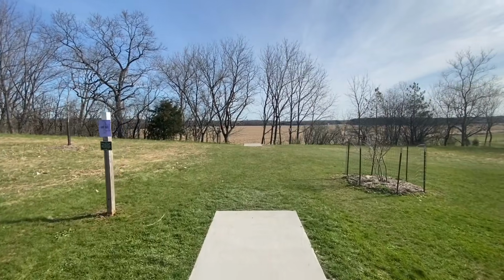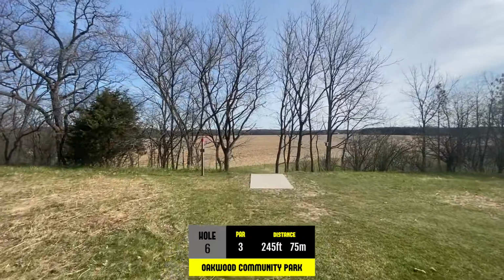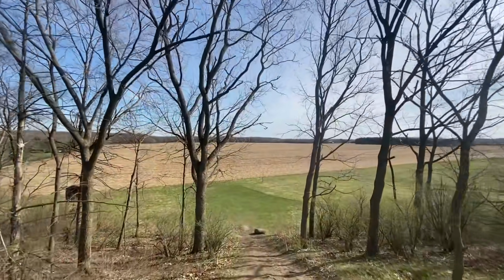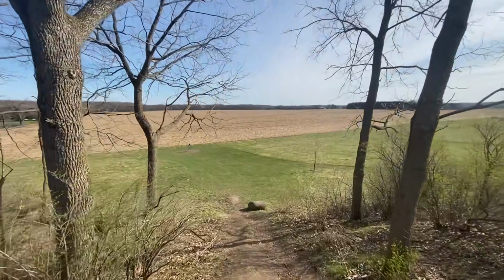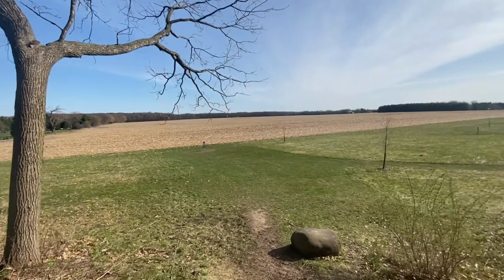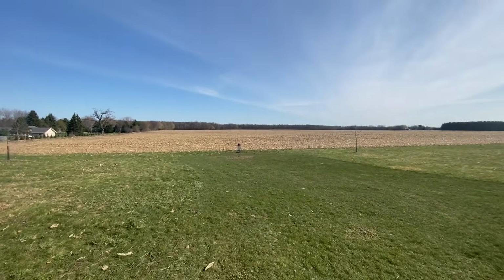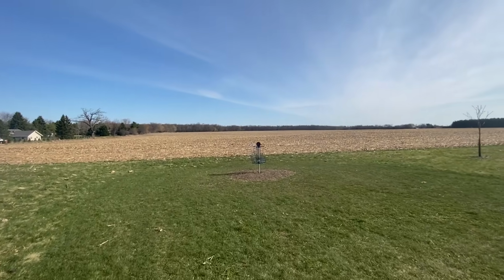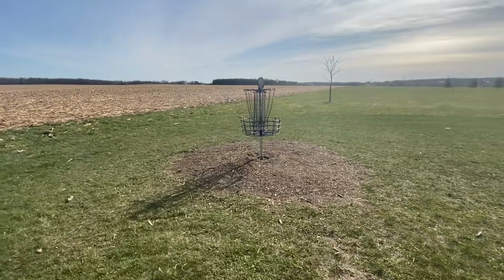All right, pay attention to the top right of your screen. That's the hyzer line. Hole 6 is 245 feet, 75 meters. You can either take that hyzer line or go straight up the gut. You're throwing about 80 to 90 feet before the hole directs downward. What's really cool about this hole, this is actually my favorite hole on the course, is that during the summer, you've got the field behind the basket. Every other year, it is soybeans, and on the opposite years, it's corn. So if you go long, you can definitely get into some trouble. Nonetheless, in the summer, it is just a beautiful hole.